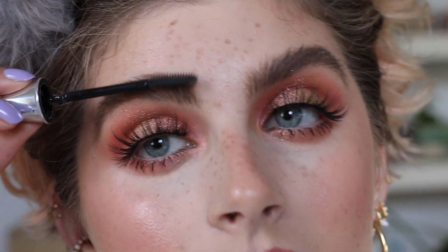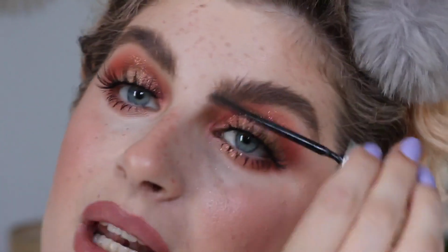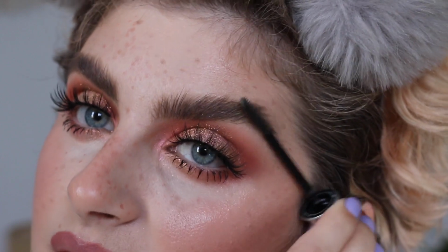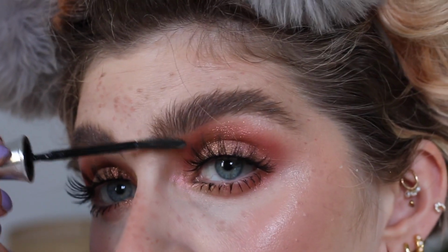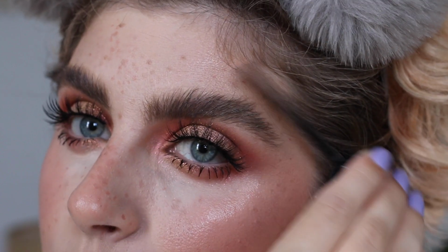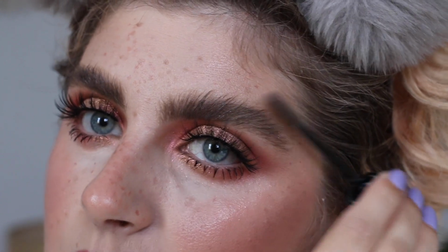I have this Benefit brow gel that I love so much. I don't know if I love it because of the spoolie or the formula or both, but I do want to say I feel like Benefit have never been inclusive. They have never been diverse in any way, shape, or form. Until they change that, I am not gonna be supporting or buying their products anymore, but I am gonna finish up what I have, because otherwise it'd be a waste.